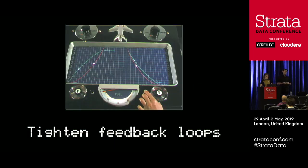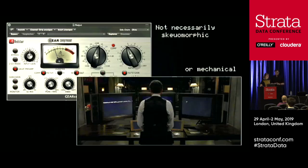Also, tighten feedback loops. Make the result of something immediate and obvious, even if it's not actually immediate and obvious. Fake it if you have to. So we're not advocating that you make your UIs mechanical like this. This is a great example from Final Cut, the movie. It's really pretty. It's a great interface. It's highly specific for its use. So don't necessarily clone wood textures or metal textures to do this. It's called the guillotine.